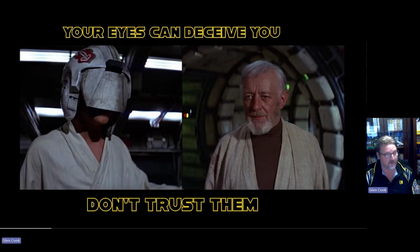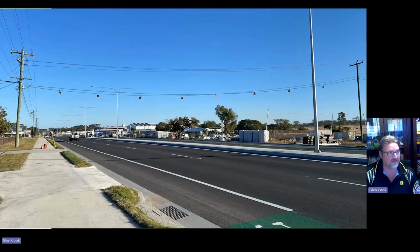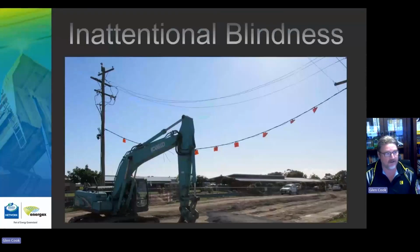It's a human factor. You know, Obi-Wan Kenobi's 100% right. Your eyes can deceive you. Do not trust them, right? So understanding that we have human frailties, and it's a thing called inattentional blindness, all right?